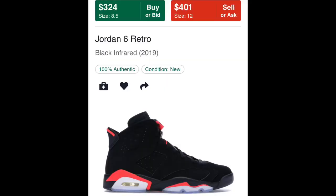Now this is a $400 shoe, guys. Yes, and I could definitely see this shoe going up a bit more throughout the years. So, I definitely am looking forward to getting maybe another pair, because the pair that I have now are just, they finito.